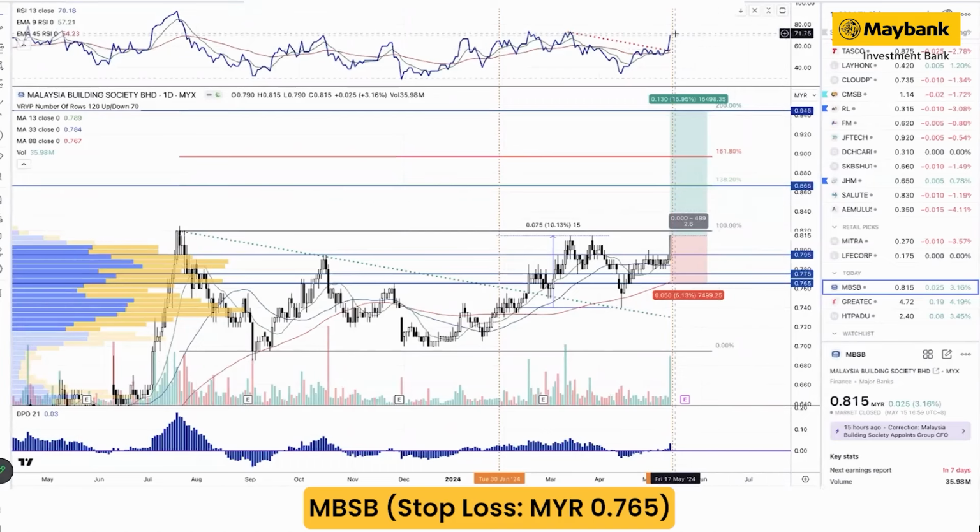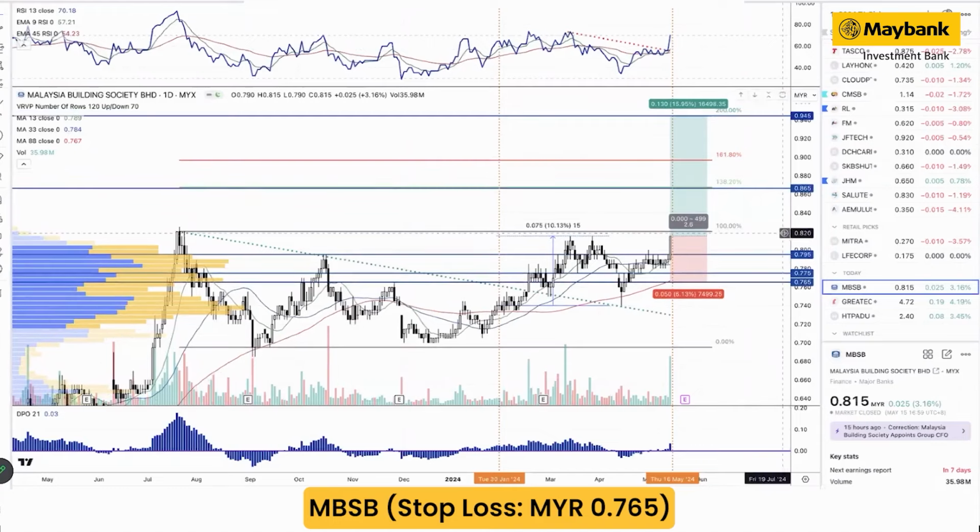Building on the fresh breakout move in RSI, we expect the higher momentum could continue to drive the stock higher. Hence, we reiterate our technical buy with new and higher targets at 86.5 cents and 94.5 cents, while the cut loss has been revised higher to 76.5 cents, giving you quite a decent risk to reward ratio of 1 to 2.6, which means you are risking about 6% downside with a potential reward of 15.9%. There's no quant scoring for MBSB.